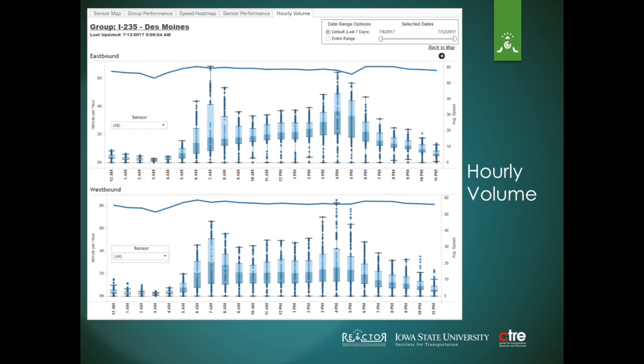Which will have an impact on whether they can close the lane. So they normally use a threshold of 1,350 vehicles per hour per lane. So we calculate the hourly volumes, and they can use that to decide whether they need to close the lane or whether they should wait till after the morning rush or the afternoon rush to close those lanes.